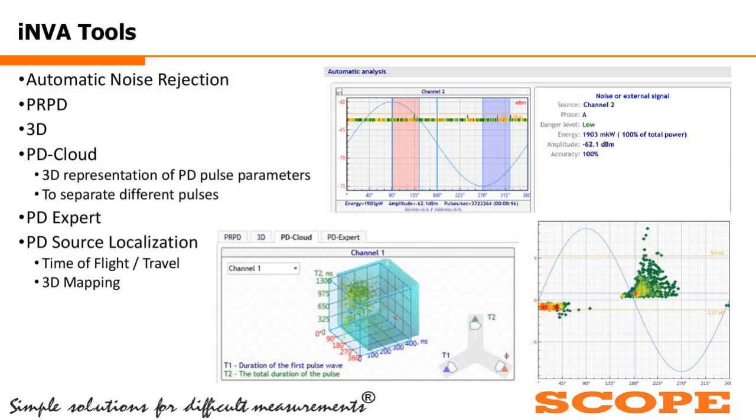Then the PD source localization, which is very important, works on the principle of time of flight or time of travel to do the pinpointing of the partial discharges. So these are the complete solution features, or the software features, that you will get with our software.